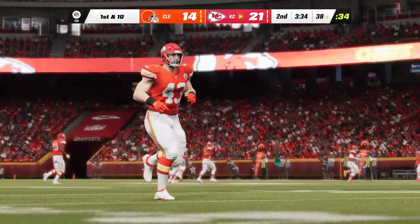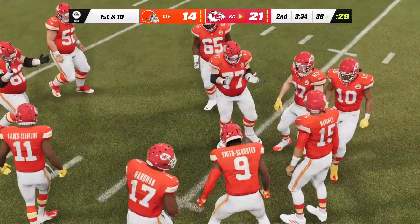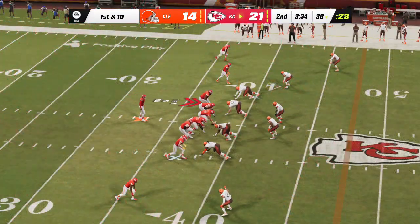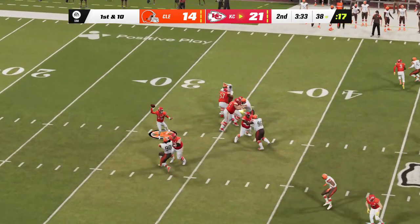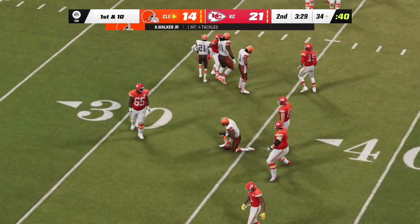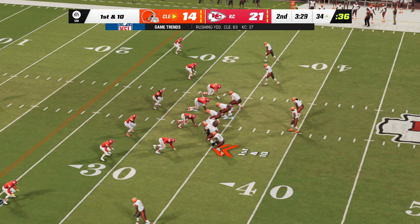And out will come the offense as they take over. So good starting field position for them here as they come up 1st and 10 at their 38. Looking to throw is Mahomes. Trying to fight his tight end, and it's intercepted. Picked off by Anthony Walker. And the Browns are going to take possession of the football. From the 34 now, here's 1st and 10.